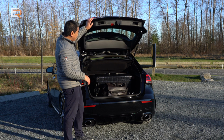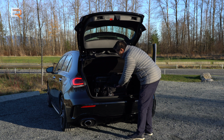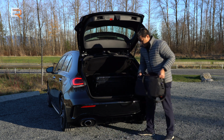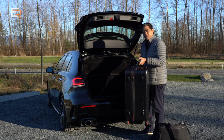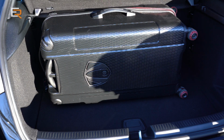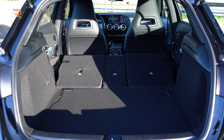It's not power. All right, so got some camera gear in here. Let's just show you what we got. Our big travel case, there it is. It actually fits with a little bit of room to spare. And of course, if you need more room, you can fold those rear seats down.